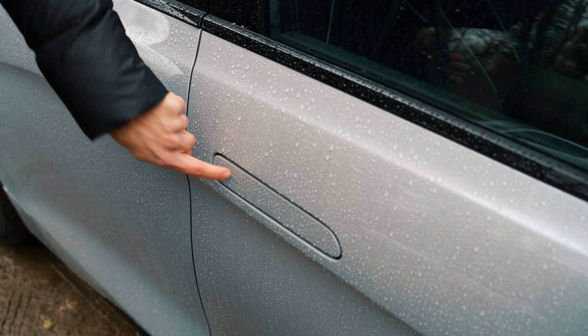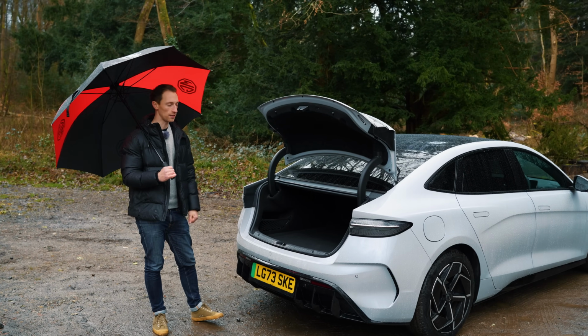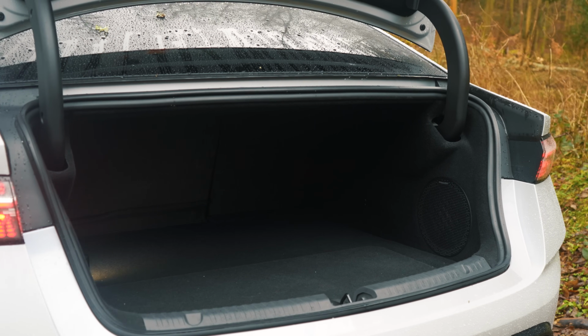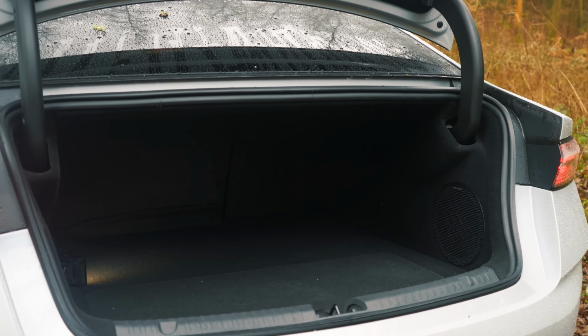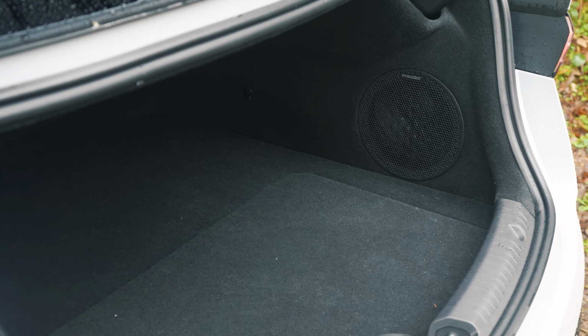And it's the same for the door handles actually. But the boot itself is fairly decent in the Seal. Overall, you have 400 litres of storage, which just about matches the Ioniq 6, but it is smaller than an i4 and quite a lot smaller than a Model 3.